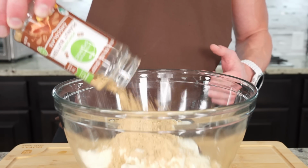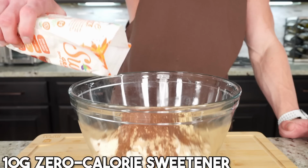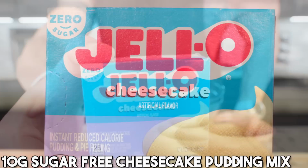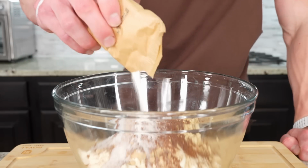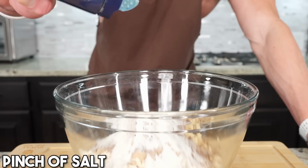Weighing out 40 grams. Now we add in the dark cocoa powder. Don't need much, about 10 grams. Little 0-calorie sweetener, roughly 10. And then crucial ingredient number 2, guys, sugar-free, fat-free cheesecake pudding mix. Essential. Need about 10 grams, roughly a third of this packet. And then finally, we can't forget about a little old salt. Pinch will do, bingo.